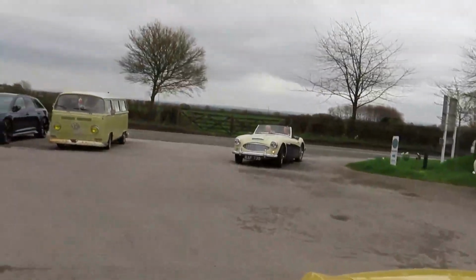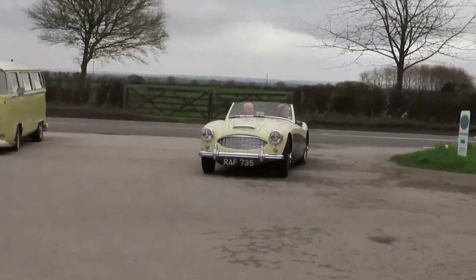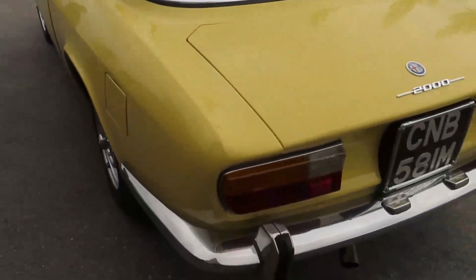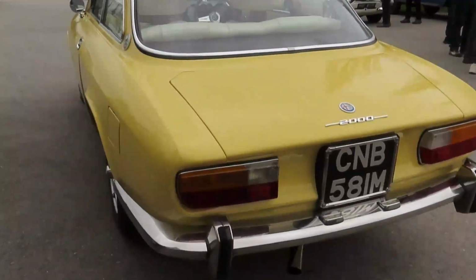We've got a nice old Healey running in. I don't think I've seen that one before. Looks like it's been around a bit. We've got a few Le Mans stickers on it. That is such a gorgeous little car, isn't it? I love these old Alfa Romeos.